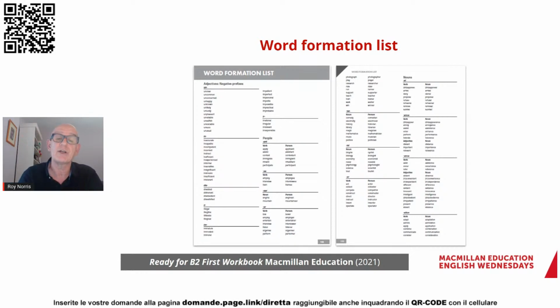It's available in the workbook. It's also available in the digital components, the online components for the course. So you can have access to that if you use Ready for B2 First. I'm expecting students to learn it, but it is good as a kind of confidence builder to see the extent of the number of words, for example the type of words that have the suffix ment, or, what can I see on the right? It's very small writing for me. Nouns ending in AL, proposal, denial, that kind of thing there. Okay, 9 pages, and it's in the workbook or online.